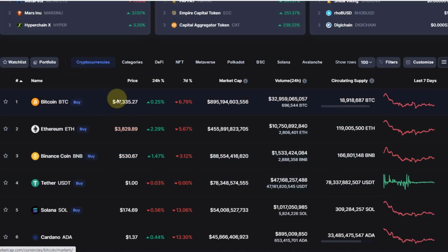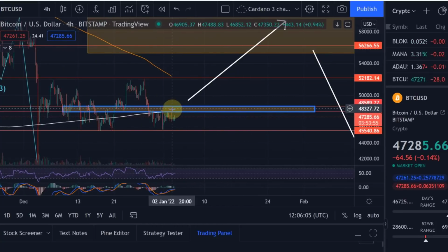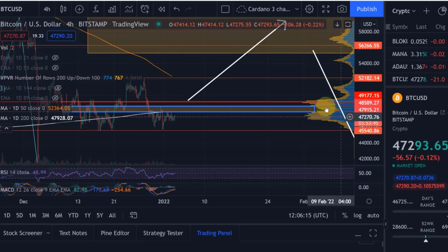Let's start and take a look at Bitcoin. I won't spend a lot of time, but Cardano is doing something potentially interesting that I just wanted to show you. Bitcoin is still below this blue resistance area that I showed you before, sitting between 47.9 and 48.5k. It needs to move through this area where there's a lot of volume. On the VPVR indicator, you can see a lot of volume there, indicating a lot of resistance around this area.